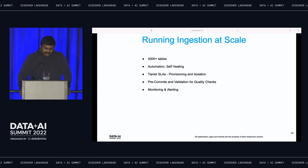Okay, this is based on a slide on our experience running ingestion at scale. We have around 4,000 plus RDS tables. At this scale, it's not possible for us to manage the tables individually or tune them individually. So we did a lot of work on automating many of these onboarding and self-healing mechanisms. We built systems to understand the traffic patterns in the master RDS database and to react to it by either provisioning more or fewer resources depending on how much we need to consume.